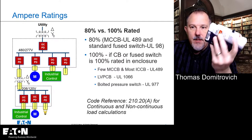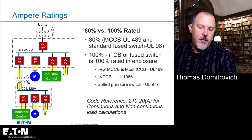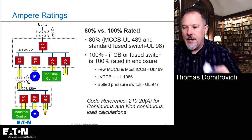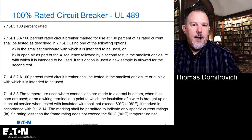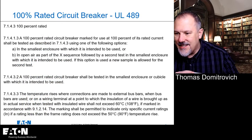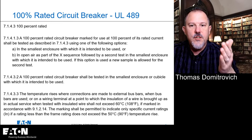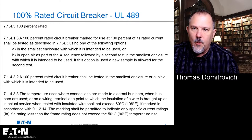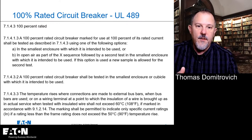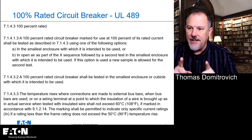So this is an 80% versus 100% rated circuit breaker. And this breaker right here is 80%. It's not labeled as 100% rated. But I'll tell you what this means. 100% rated, boy, it's 489.3.. A 100% rated circuit breaker marked as such, 100% of its rating, shall be tested as described in 7.14.3 using one of the following options. The smallest enclosure, because remember, it's about heat, Scott.